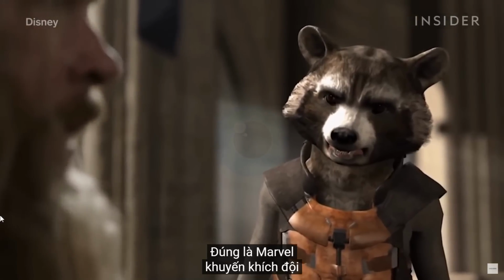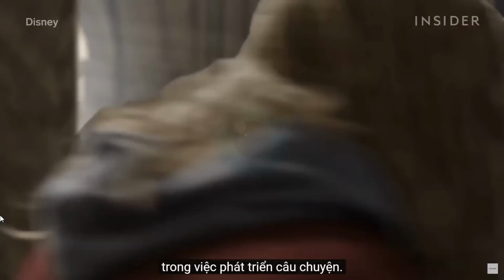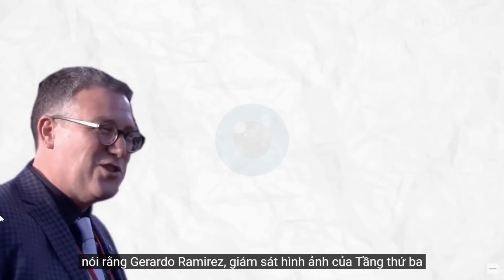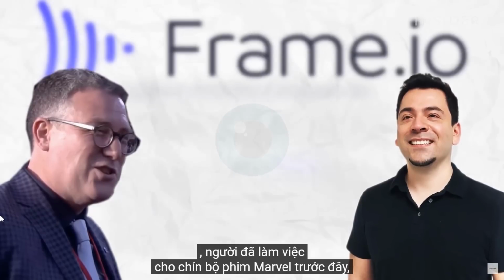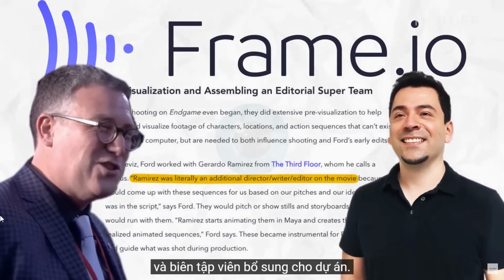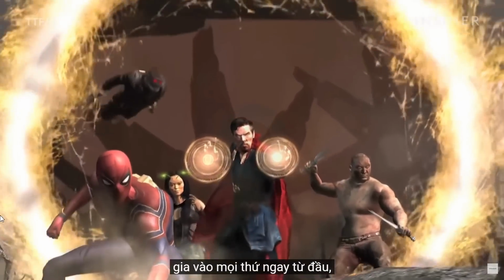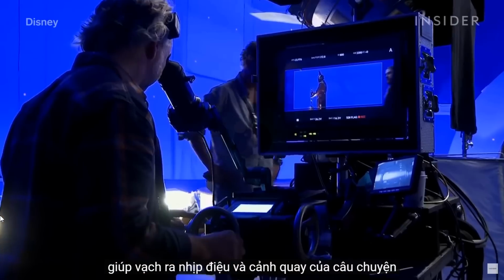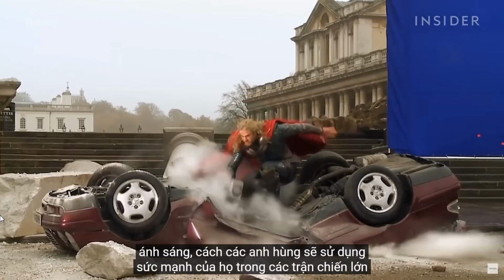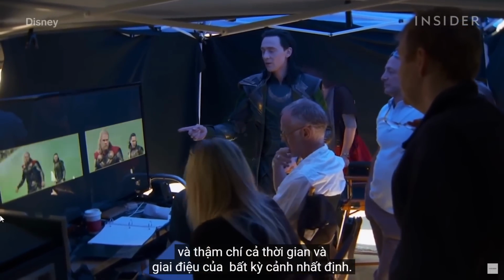It is true that Marvel encourages their team of previs artists to play an active role in story development. Jeff Ford, the editor for Endgame, said that The Third Floor's visualization supervisor Gerardo Ramirez, who'd worked on 9 prior Marvel films, was like an additional director, writer, and editor on the project. That's because previs artists are involved in just about everything from the start, helping to map out story beats and shots, and consulting on everything from blocking, staging, lighting, how heroes will use their power in big fights, and even the timing and tone of any given scene.